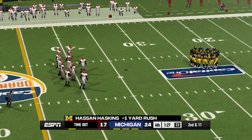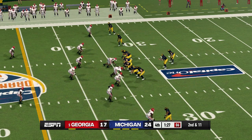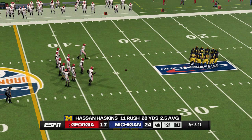It's a great play by the defense, but you know, it really makes you wonder, was there a miscommunication up front by the offensive line? They just seemed to allow the defensive line to get through, and the running back didn't have much of a chance at all. Straight in the middle, and he meets the defense. Did somebody miss an assignment there?